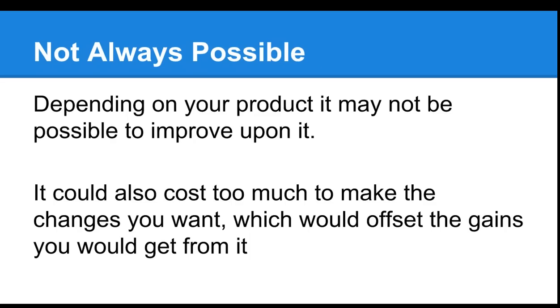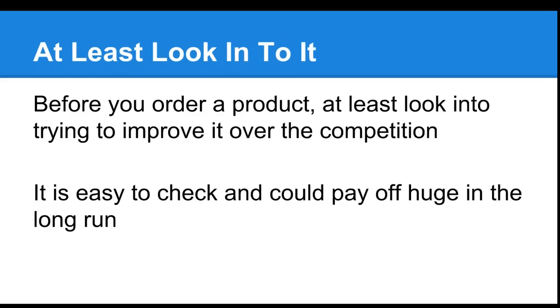But if it does make sense, if it's cheap to do and simple to do, and it can make your product better than all the other competitors, might as well do it. I mean, it only makes sense to make your product the best it can be. And guys, at least look into it before you place your first order. It's easy to check and it could pay off huge in the long run. So I would just suggest looking into it.